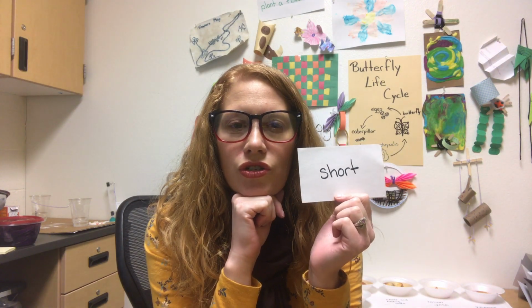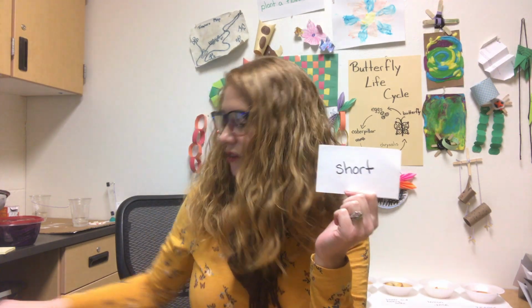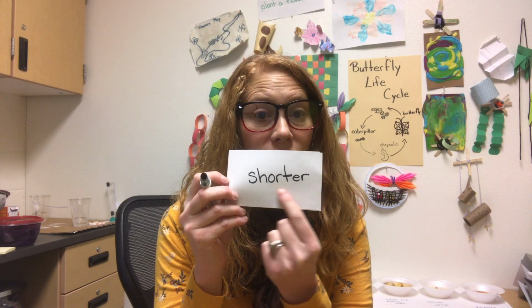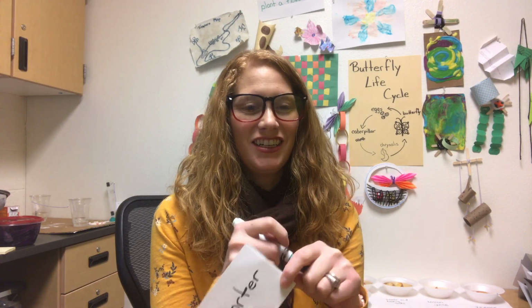How do we spell short? How do you spell E-R. Very good. So if we add E-R, how many letters have we added? 1, 2. We've added 2 letters to a 5-letter word, and now it became shorter. Isn't that fun? All right.